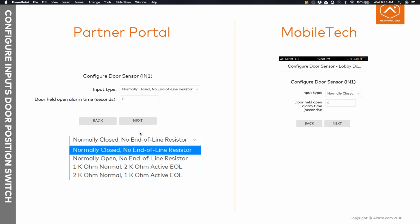Okay, so now I'm going to configure door sensor 1, because that's where I put my door contact. And I need to tell it, is this a normally open sensor? Is it normally closed? Does it have a resistor pack? So these are normally closed. And then you also have door held open alarm time. So if I put in here 2 minutes and somebody props that door open, I'm going to get a notification that says, hey, front door's been propped open. So there's an alarm that can be tied to that.